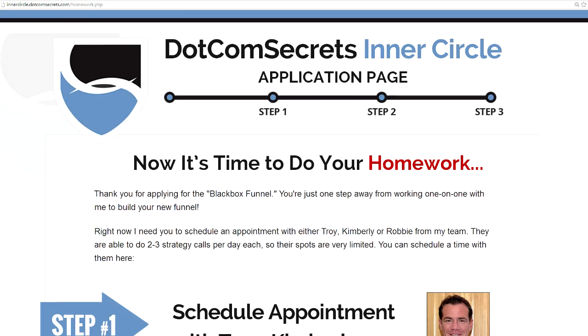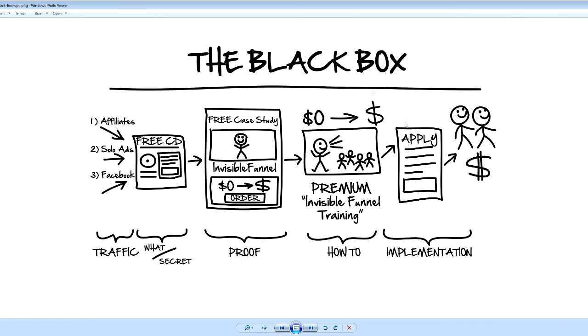We've got one more question, and it's a good one. Eugene's asking, for every free CD you give away, how many applications do you get? It's a hard number to say, because a lot of it depends on how aggressive you are with your campaign: after someone gets your free thing, how many emails you're sending, what's your plan, how good is your hook?